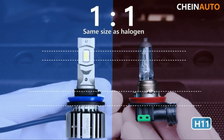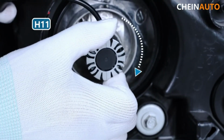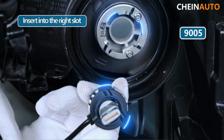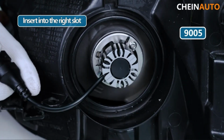One of the standout features of these bulbs is their high wattage of 80 watts. This ensures a bright and clear illumination, allowing you to see the road ahead with utmost clarity. Whether you're driving in urban areas or on the highway, these bulbs provide excellent visibility, reducing the risk of accidents and enhancing your overall driving confidence.